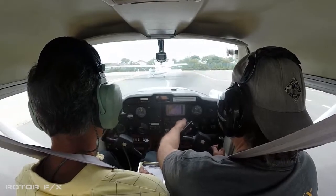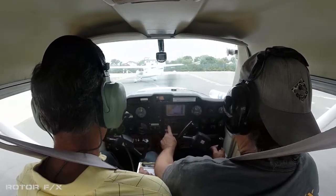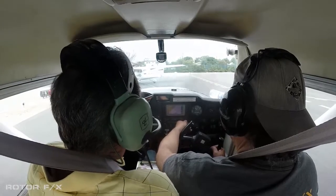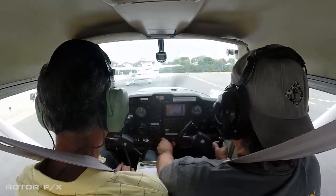I'm going to switch to Whiteman Tower here. Short of 1-2. Switch to Van Nuys here. This is 828 Sierra Papa, left close approved, runway 1-2, clear for takeoff. 828 Sierra Papa is clear for takeoff on 1-2.